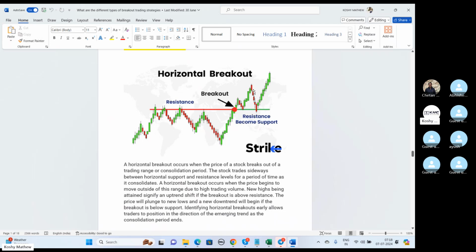And see here, it came down for a retracement. That's called: the market went up, came down. So initially this was resistance, and that turned out to be a support. Once a resistance is broken, the market goes up. Again, if it comes down, the resistance becomes support. So it took support here and again went up. Any questions?